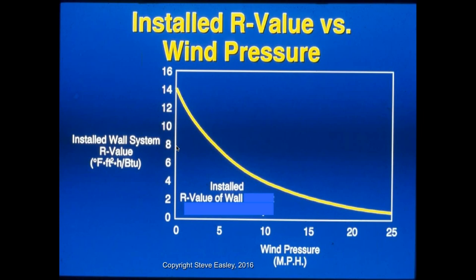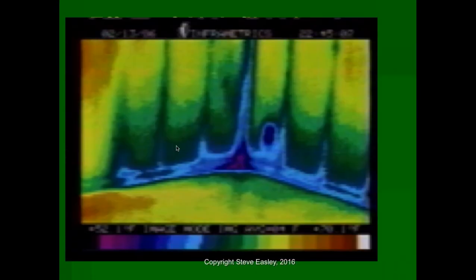Just like you could have the best sweater money can buy, but you go skiing, the sweater's not going to perform very well as you're flying down the mountain because of the air infiltrating through that, carrying away heat or scavenging heat. So having a good air barrier system is really critical, not just to reducing the air infiltration rate of the home, but also substantially enhances the R value of the insulation.